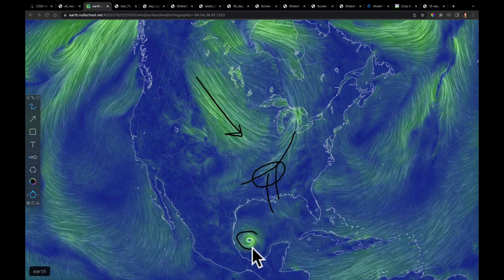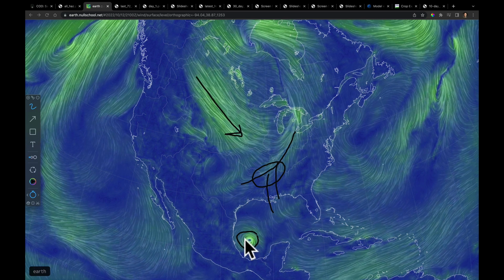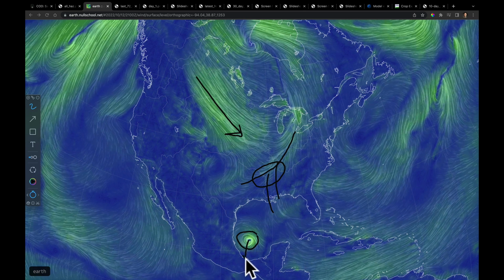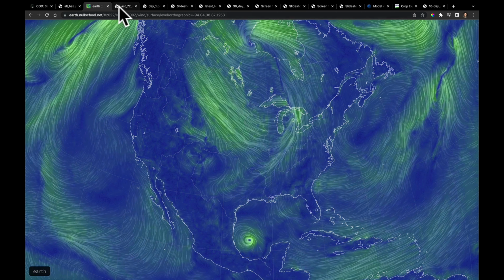Also, this is Tropical Storm Carl. I haven't talked too much about Carl because we haven't had a lot of evidence that Carl was going to move to the north, and the latest forecast track data from the National Hurricane Center suggests that it does go south through the Bay of Campeche toward parts of Mexico.